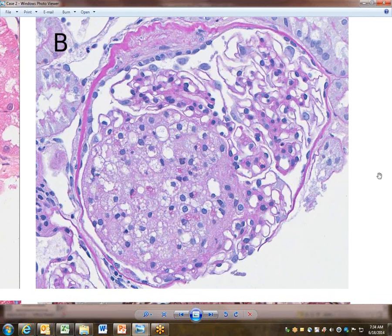Very similar on the PAS. The vacuoles within those cells are for the most part PAS negative. There's a little bit of debris that's weakly positive, but most of those vacuoles, so I don't think it's glycogen. And then you can make out again in that unusual zone at 12 o'clock that there's a little bit of what looks like basement membrane, almost positive strands between the epithelium and Bowman's capsule.